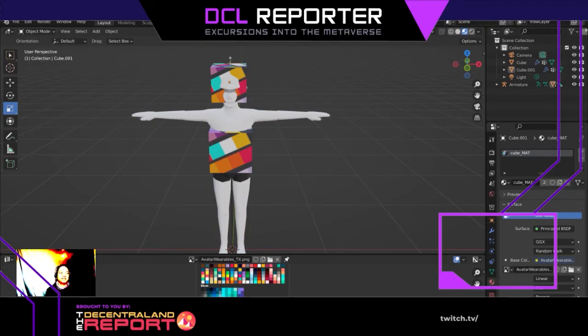Oh, I'm playing with Blender and playing with the Decentraland Builder. I mean, I'm playing with Decentraland wearables. This is just me being really silly. So we're just pairing things.